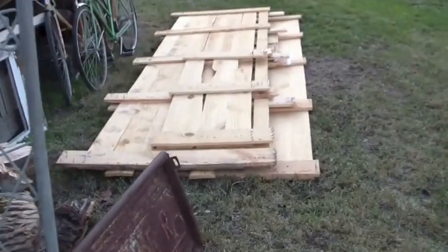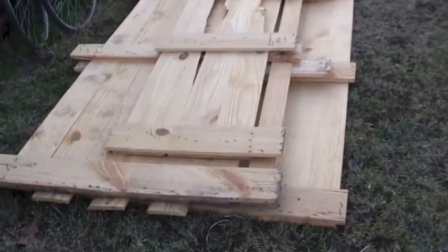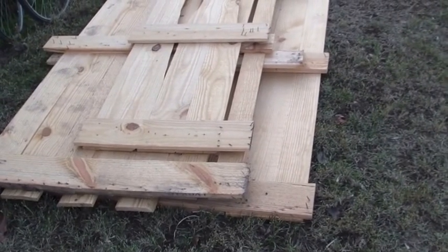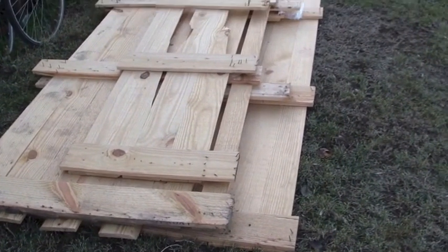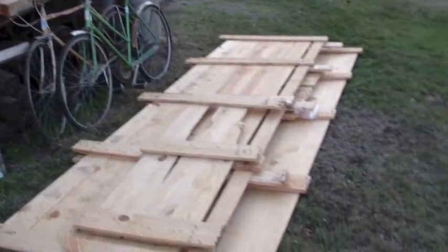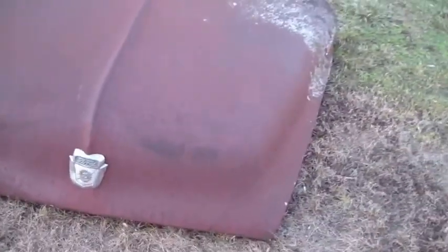And then over here I have a big pile of what looks like a giant pallet at some point. It's nice decorative, rough cut wood that I've got to find a project for, but I haven't found that yet. I keep setting it up and it keeps getting blown over by the wind, so I'm just leaving it down. Same thing with my hood. I keep setting it up and it keeps getting blown back down, so I'm leaving that down.